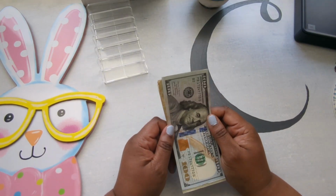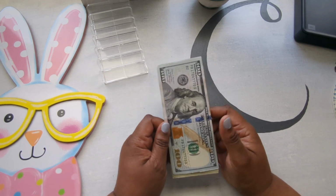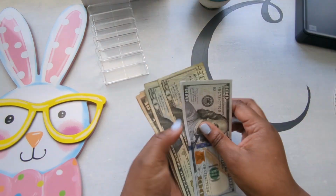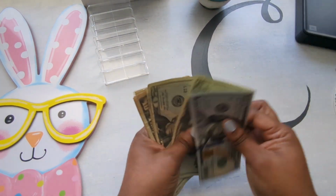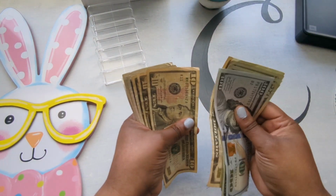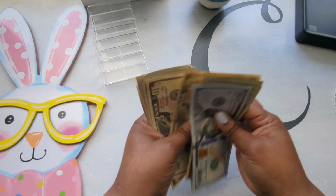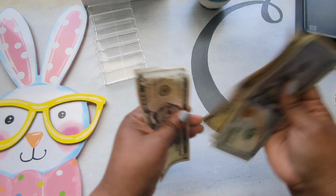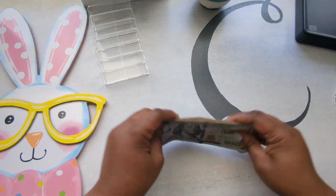All right. So I have the cash here. First thing I'm going to do is count the cash and make sure I have $260. 100, 20, 40, 60, 80, 90, 200, 10, 20, 25, 30, 35, 40, 45, 50, 55, 60. All right, so let's put this away.